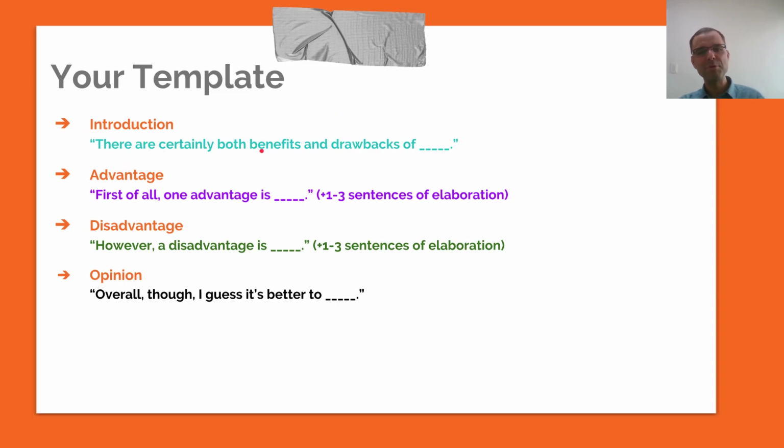There are certainly both benefits and drawbacks of something. First of all, one advantage is, give me 1 or 3 sentences. However, a disadvantage is, give me a few sentences. Overall, though, I guess it's better to, and then just give me 1 sentence. You don't have to justify your choice here because you've already done it by talking about the advantage.